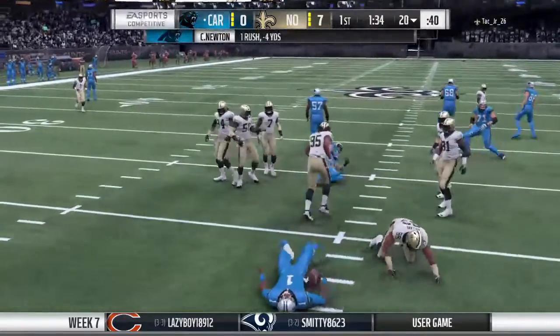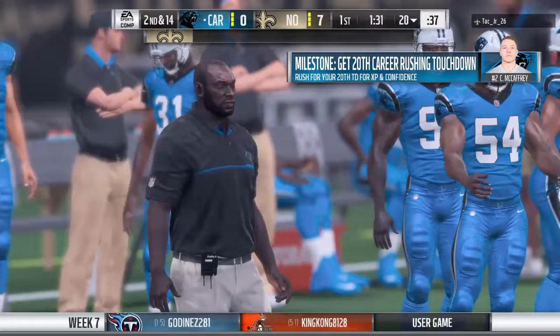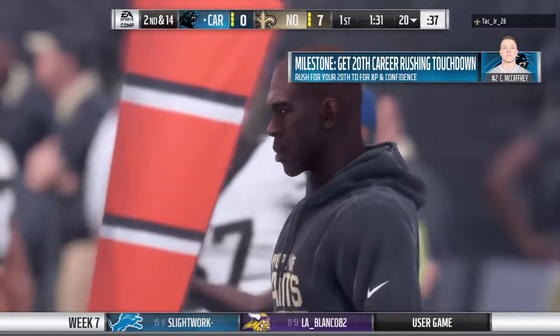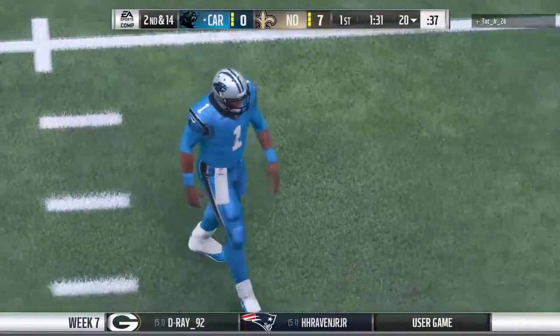And he got blown up on that play. Back at the 20. It's a loss of 4 there, bringing up 2nd down. Well, that's the big drawback to this play. Even if somehow the quarterback pitches it, he's not immune to the big hit. In this case, he kept it and absorbed it anyway.